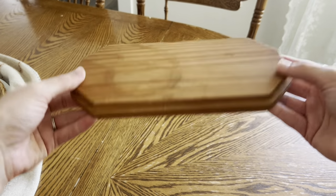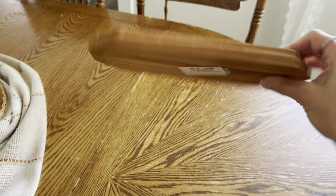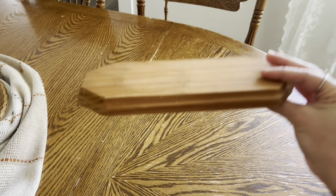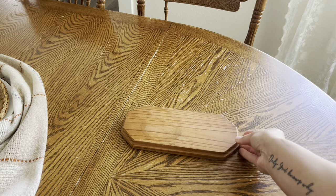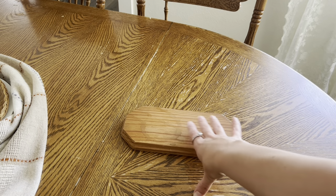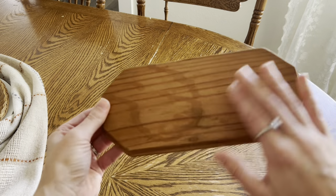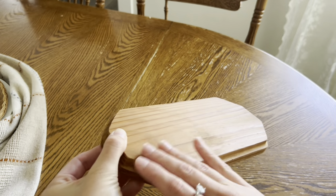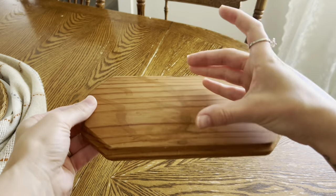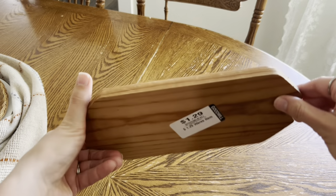I might go back and get the other pieces so I can use them, but they make the perfect little risers. You can get the little legs and stuff at Hobby Lobby, or you can just use it like this and, after you stain it or something, you can set a candle on it or whatever. So I think I might go get the little legs and stain it and put a polyurethane finish on it, because I want to put my dish soap and my sponge on it. So hopefully I can do that and show you guys what I'm talking about.